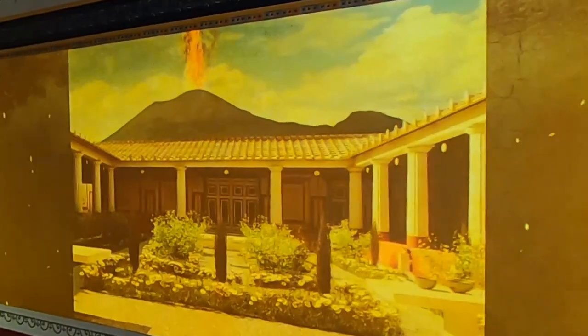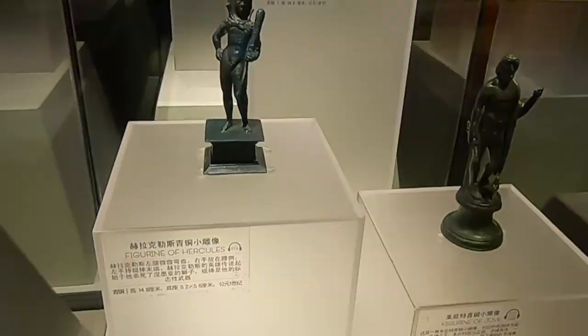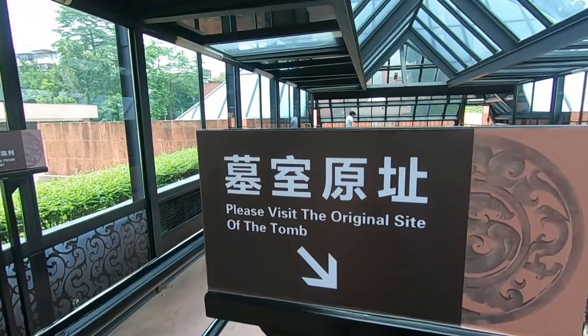All right, we are done with the Pompeii exhibit. And what that has taught me is do not build settlements near active volcanoes because it can be disastrous if they go boom. But all in all, it was a great location. It was in Italy, it was along the coast. Pompeii was one of those thriving settlements. Unfortunate act of nature caused it to go boom. But now we're on to the tomb. That's the interesting part.